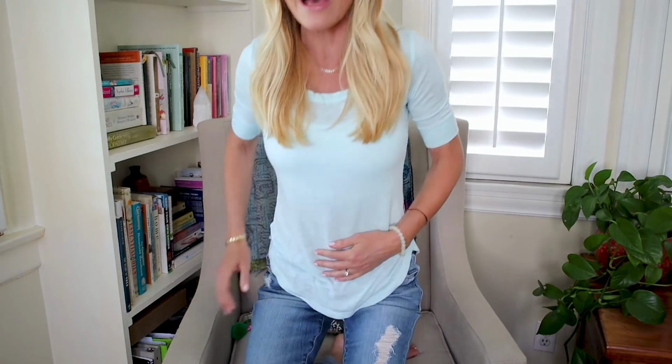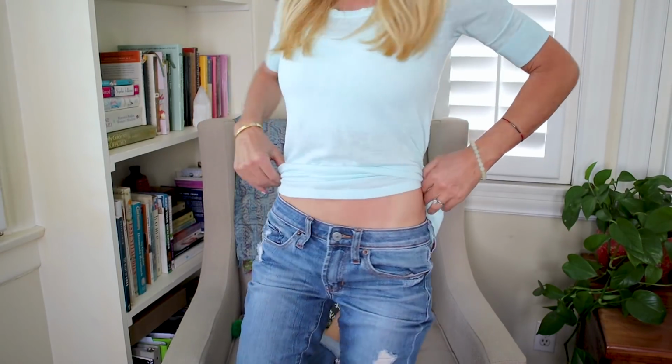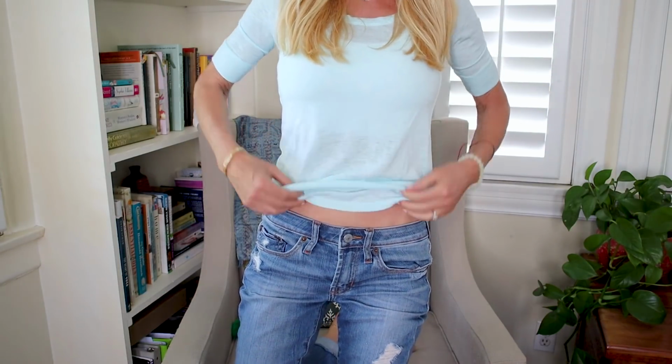But I'm 55, I've been through menopause. I don't normally ever show my belly in any kind of picture or video. But I do just want to show you that this is me. I'm not going to pull my shirt completely up because I'm too embarrassed, but that's my sort of belly.